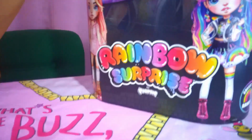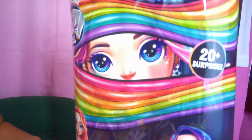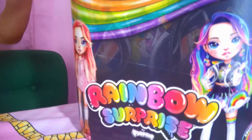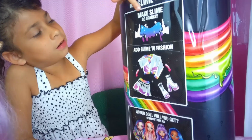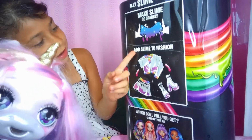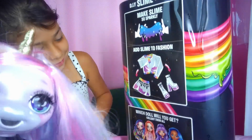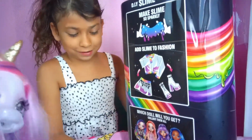It looks like Poopsie has new dolls. Ooh. And then the unicorns, they have real live dolls. Really neat. Let's look at this back here. Yeah, that's a good idea. Let's read up here. Make slime so sparkly. Ooh, sparkly. Add slime to fashion. Ooh, I love fashion. And then this is all the dolls you can collect.